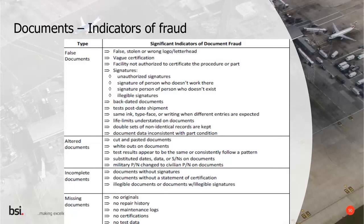So all these things are things that your team should be aware of and looking at, particularly when they're doing verification of documents provided with your bought-in product.